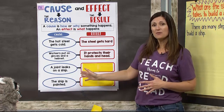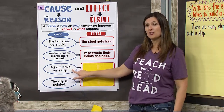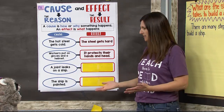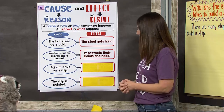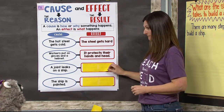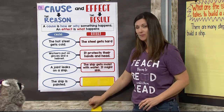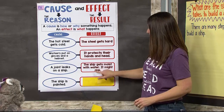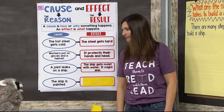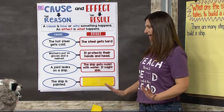Now, let's go the other way. Because joints leak on a ship, what might happen if the joints were leaking? It was in our story. We talked about it a little bit. Do you remember? Well, you don't want a ship to be leaky, because then it will sink. That's right. That would be bad. That would be really bad. It would get moist with water, and ultimately it could maybe sink. That was a huge ship. Oh, that would be awful. I would not want to go down with that ship.